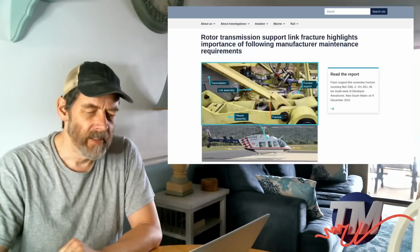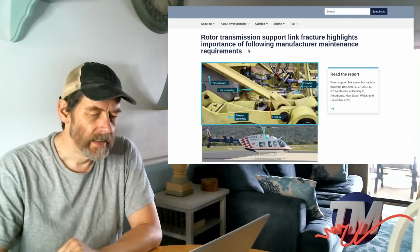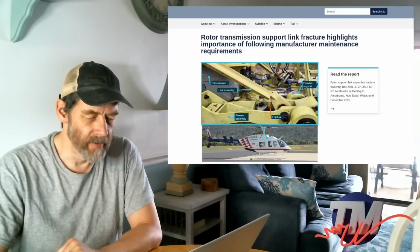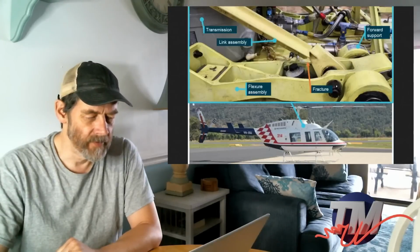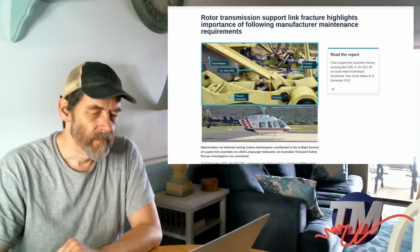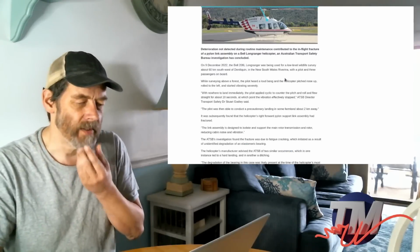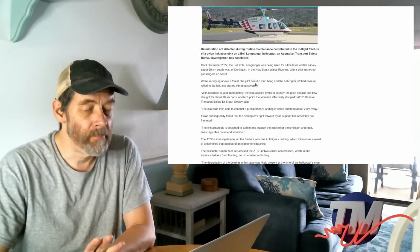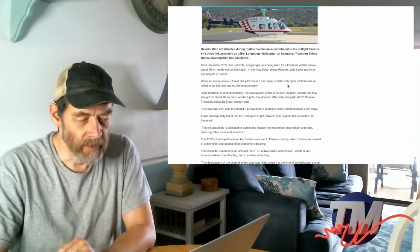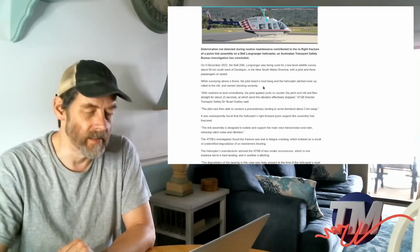But there has been an incident in 2022 when a Bell 206L, and you can see the famous shape helicopter here, there it is. This is the Bell 206L, and this linkage broke mid-flight. So let's just see what occurred. So here's what the pilot says. While surveying above a forest, the pilot heard a loud bang, and the helicopter pitched nose up, rolled to the left, and started vibrating severely.